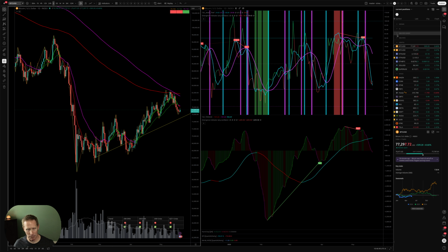I got some pattern stuff here that I just hid because I'm not going over those, but that's basically just ascending triangle, descending triangle type of patterns, right? So looking at BTC still, yeah, oscillators are low. We did see a little bit of a sell-off. So I think this would be a pretty good place.